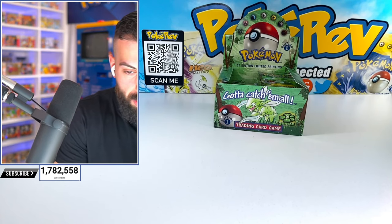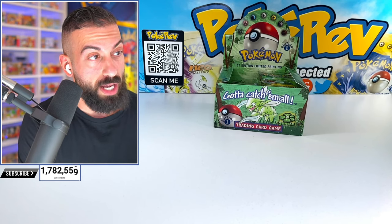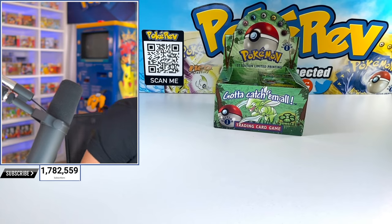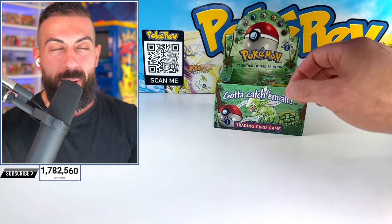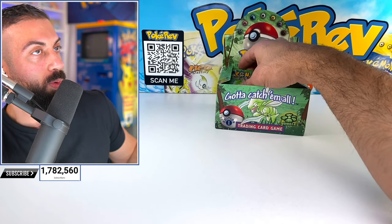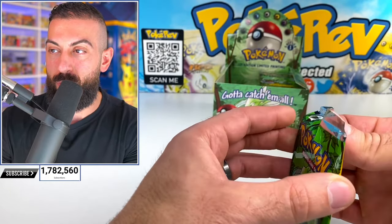All right, so our next person up in this booster box opening. Box that's 24 years old now, almost 25 years. Kind of crazy. We got Eric N, 37716 with one pack. That's all you need sometimes is one pack to make it happen. All right, let's see if we get that other evolution right now.